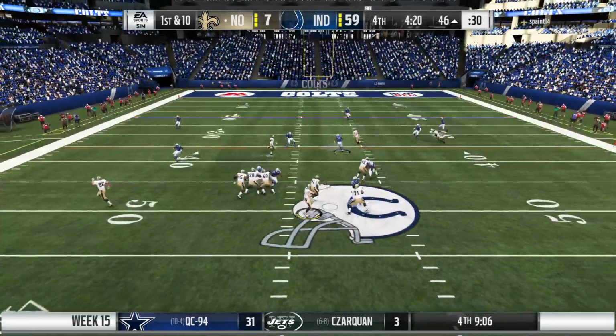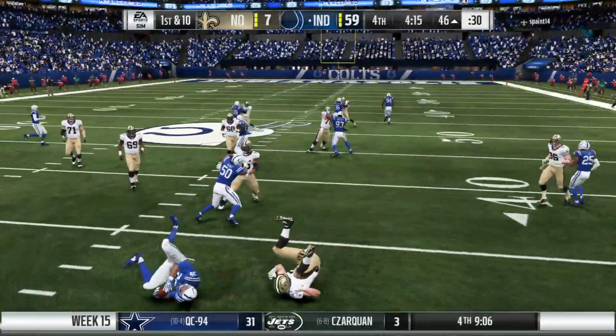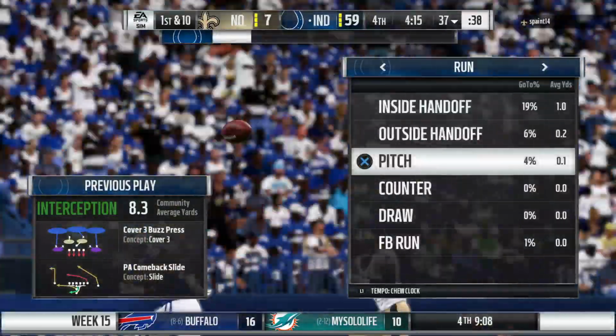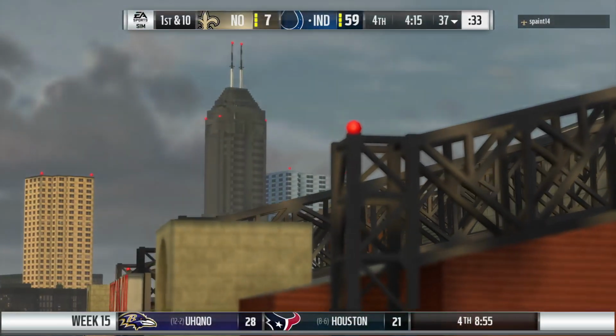Now a play fake here on 1st down. And he's going to be intercepted a 3rd time. Eddie Jackson picks it. And his guys are going to get the football at the 37-yard line. So that's 3 picks he's now thrown in this game.